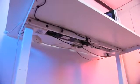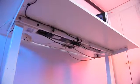As for that, managing cables is really nice underneath the frame. You can connect the cables directly to the frame itself with some Velcro strips, or if you do have an IKEA cable management raceway, you can use that as well.